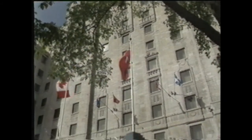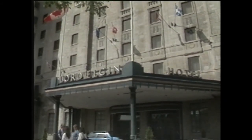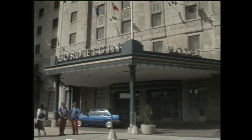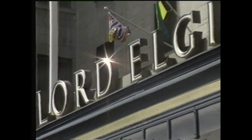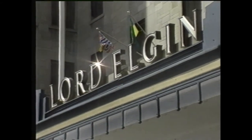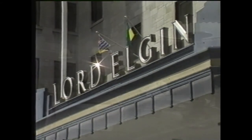When the troops finish and march off down Elgin Street back to their armory, they pass the Lord Elgin Hotel, a landmark for a half century in downtown Ottawa, and the place that we stayed while visiting the capital. The Lord Elgin has just completed an $11 million refurbishing. We found the rooms to be compact but clean, and the furnishings in great condition.